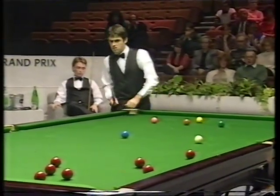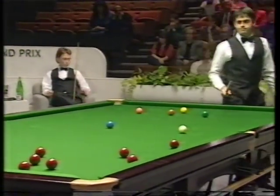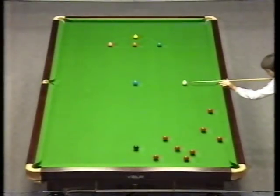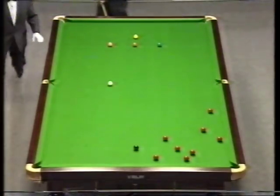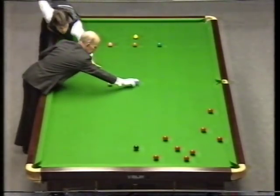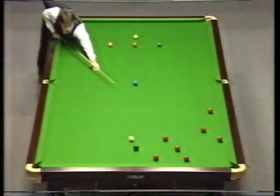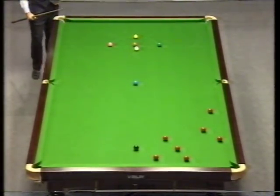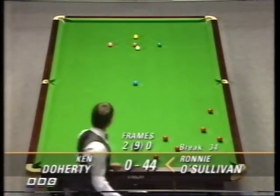See the red he's looking at, the one that's nearest the pocket. Can't afford for the cue ball to go too far through, otherwise he won't get to it. And he just had to judge it so that he didn't have too much of a stretch. 33. 34. Well, that looks pretty good for Ronnie.